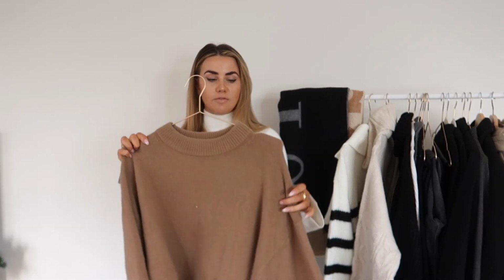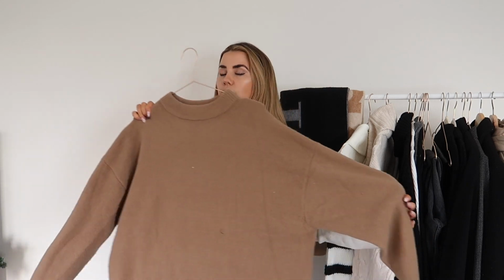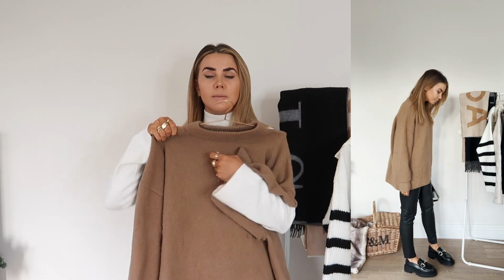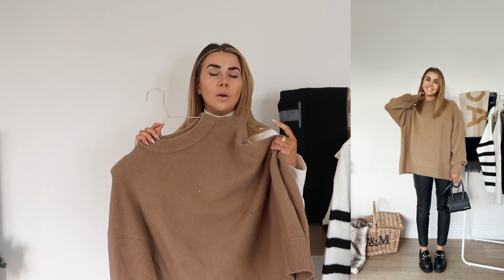Then we've got your classic jumper that is just super oversized and really easy to wear. But this one's a H&M number that I got in autumn. It's honestly the perfect amount of oversized, the perfect amount of cozy, and I think it was about £20. So I picked this one up in a medium, and I don't think you can go wrong with a camel knit or a grey knit.